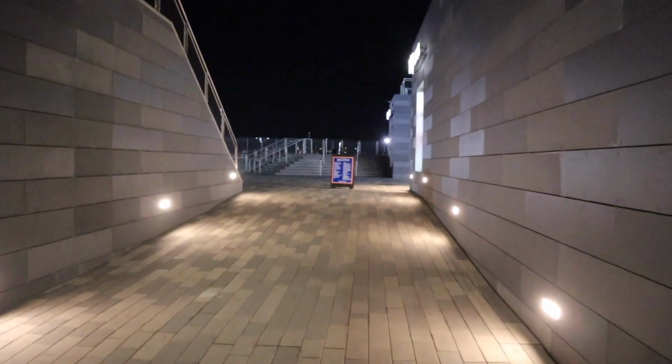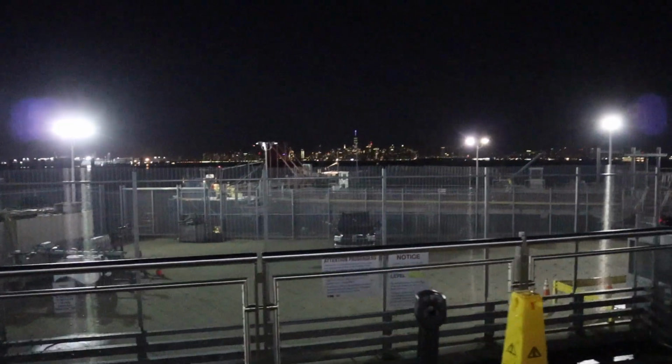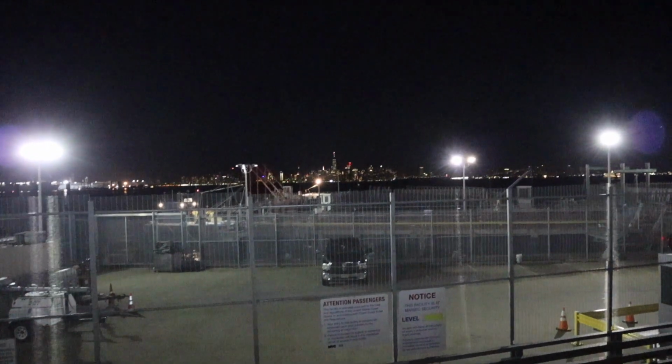Once you park your car, you walk to the ferry, which is actually a gorgeous walk, especially if it's nice out, or at nighttime. And before actually going inside, you get a sick view of the city.